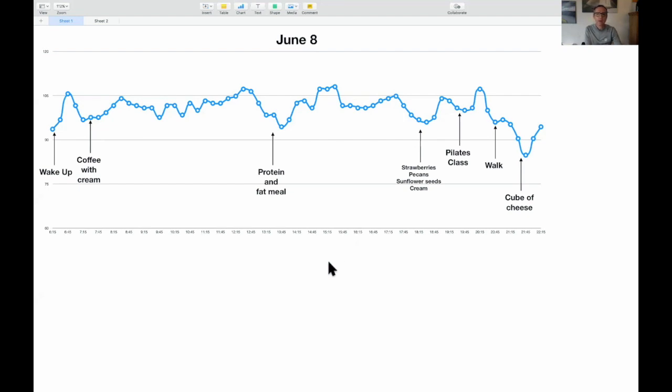Okay, so I have now another update with my continuous glucose monitor. I've now got a complete waking day from yesterday, which was Monday, the 8th of June, and I've got another overnight curve. So let's just have a look at the curve, first of all, for the whole of yesterday. The horizontal scale here starts at 6:15 a.m. and goes right through till 10:30 in the evening when I went to bed.